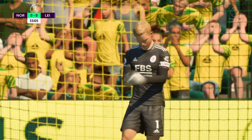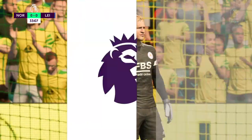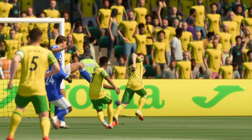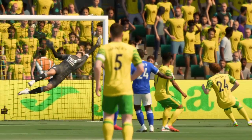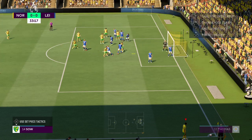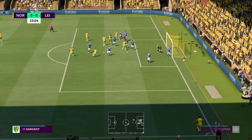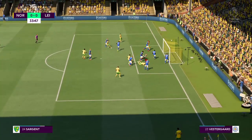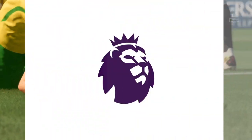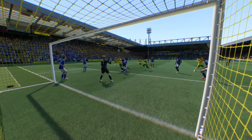Certainly to make sure he got there. Now the delivery. Well, he read the flight of the ball brilliantly, but just couldn't quite keep it down. Narrowly over the bar.